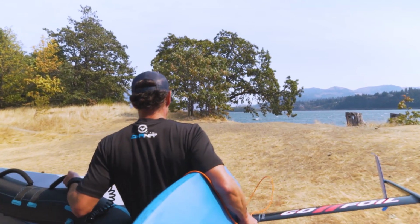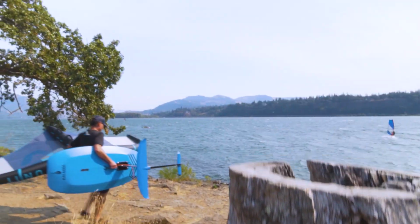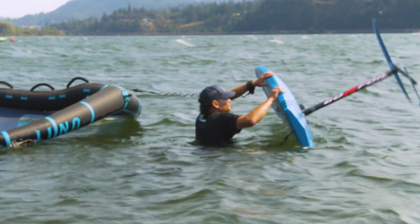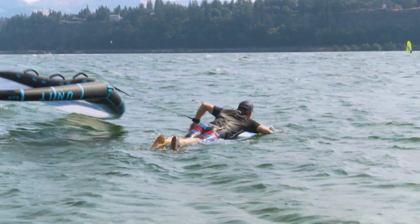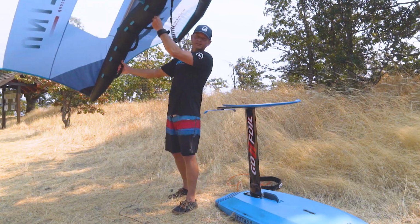Right now we're at the hatchery, which is a windsurfing launch spot. You don't see many kites out here unless they made their way upwind. But for wing foiling, it's super easy. I can just walk right up and over this hill, drop my board in the water, swim out to the wind line, and a couple of pumps, and I'm off to the races.